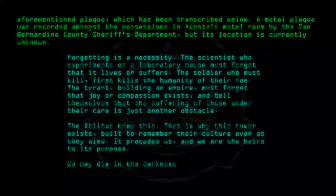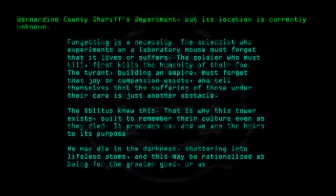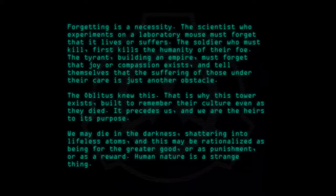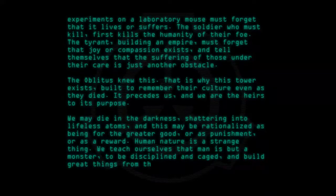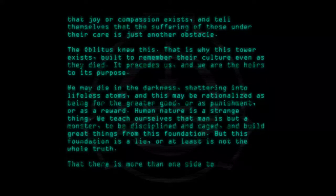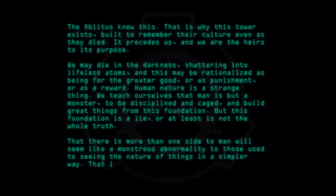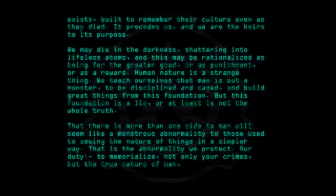We may die in the darkness, shattering into lifeless atoms, and this may be rationalized as being for the greater good, or as punishment, or as a reward. Human nature is a strange thing. We teach ourselves that man is but a monster, to be disciplined and caged, and build great things from this foundation. But this foundation is a lie, or, at least, is not the whole truth. That there is more than one side to man will seem like a monstrous abnormality to those used to seeing the nature of things in a simpler way. That is the abnormality we protect. Our duty, to memorialize not only your crimes, but the true nature of man, at any cost.